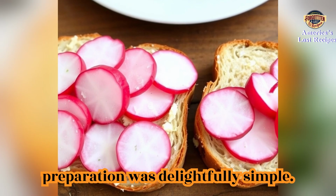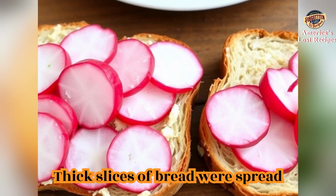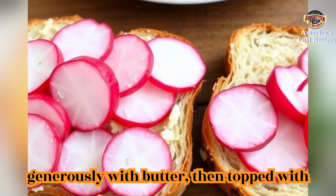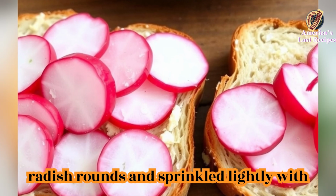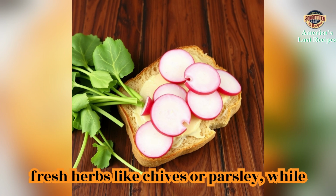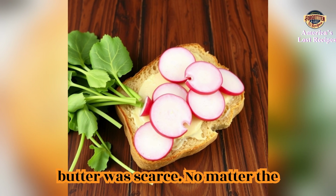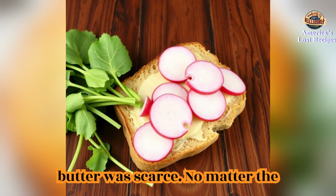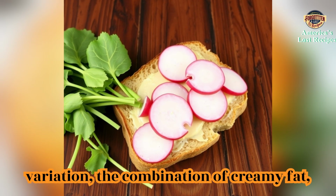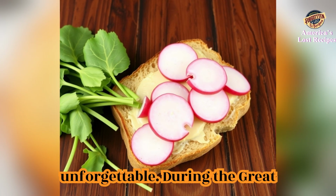The traditional preparation was delightfully simple. Thick slices of bread were spread generously with butter, then topped with radish rounds and sprinkled lightly with salt. Some families added fresh herbs like chives or parsley, while others used cream cheese or lard when butter was scarce. No matter the variation, the combination of creamy fat, salty crunch, and sharp radish bite was unforgettable.